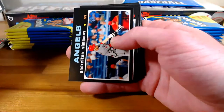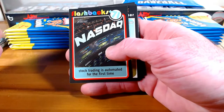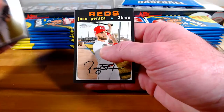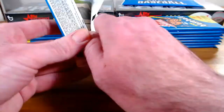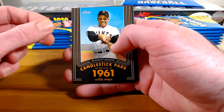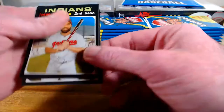Austin Hays, Andrelton Simmons, Inciarte, World Series, Bregman, Flashbacks, Stock Market. So these, I've just been giving them to the low pile unless somebody shoots me a message saying they want a particular one, so let me know. Ian Kennedy, Choi, Ryan Zimmerman, Jose Peraza. Chad Pinder, Ketel Marte, Nico Goodrum, Dakota Hudson, Giants insert, Willie Mays from 61, Jason Kipnis, Buster Posey, Padres rookies, Munoz and Baez, Kristen Stewart.